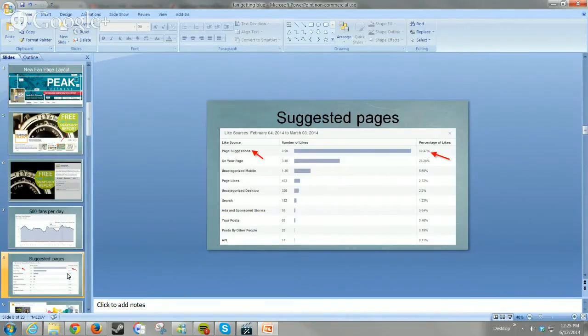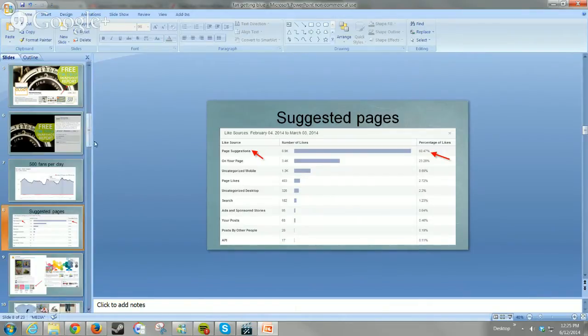What I found out, looking in the insights on my fan page, is that these likes were coming from page suggestions. This was back in February, as you can see, and I noticed that all these fans were coming from a page suggestion. I was like, what is this? So I did a little research, and Facebook launched this, I think in February-ish, where you like a page or a post from a page, and then you get a suggested page to like.